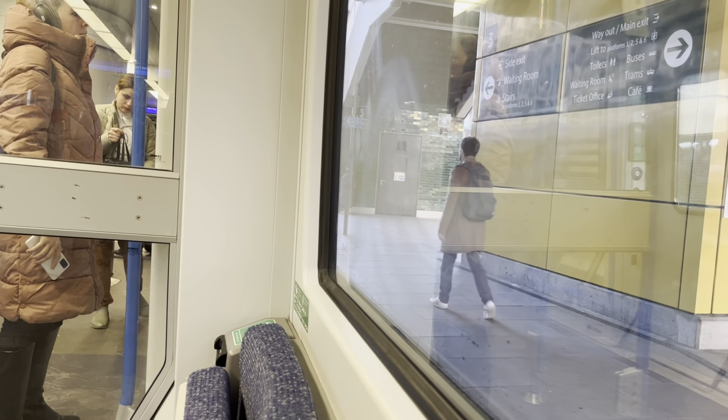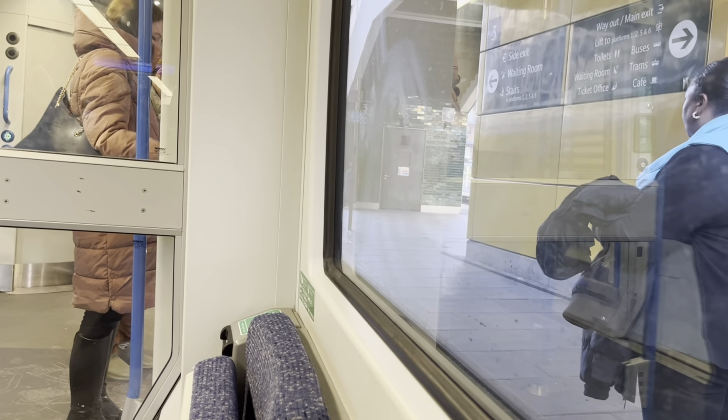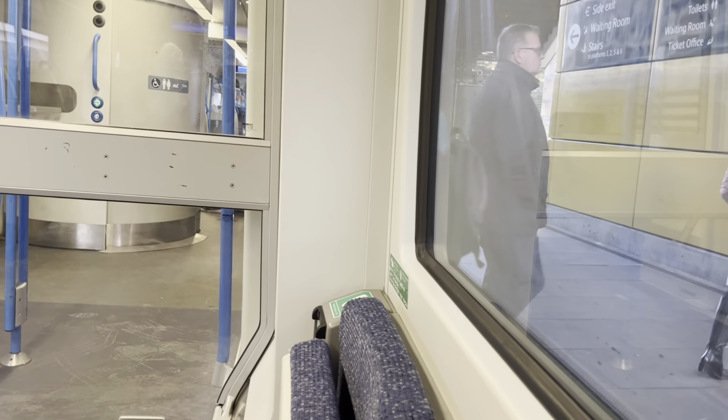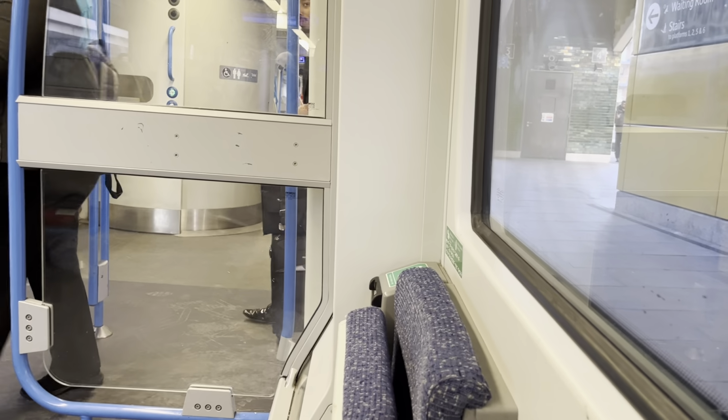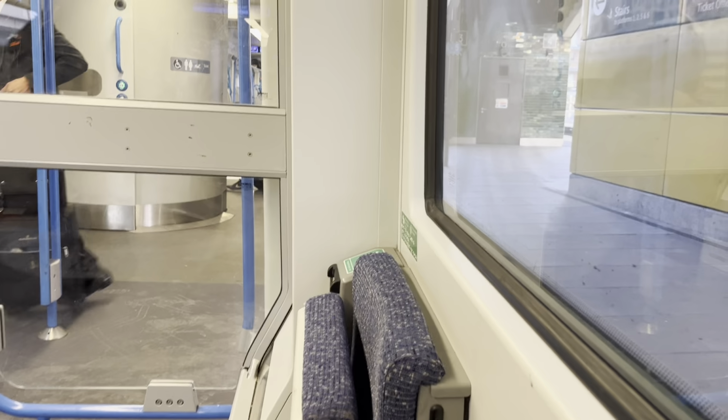Oh look, he's a jet pilot. Oh look at that. Oh, that's good. Flying with them tomorrow. Please mind the gap between the train and the platform. This station is East Croydon. EasyJet.